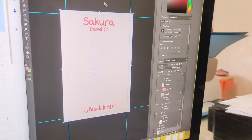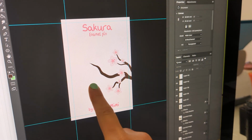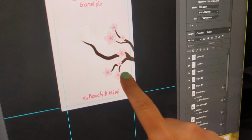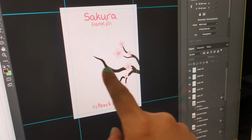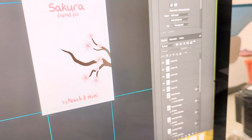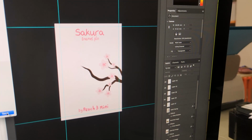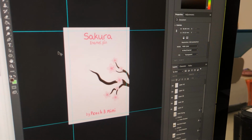Do I just do something really simple like that? I've just faffed about for a bit and changed my mind from having it plain. I've put a couple of the cherry blossoms on a branch, and then I've left a space here to put the enamel pin on, so it's like on the branch there. Yeah, I'm going to save that one now, and then I'll work on the other ones after.